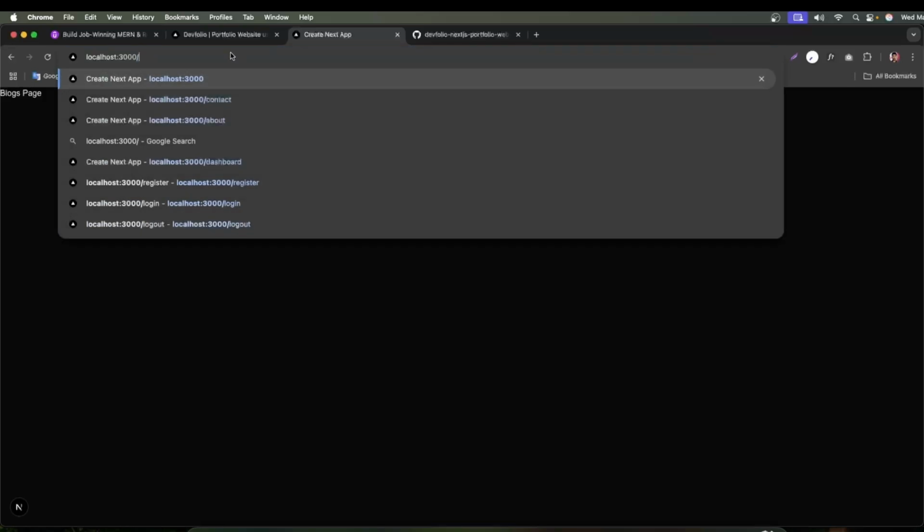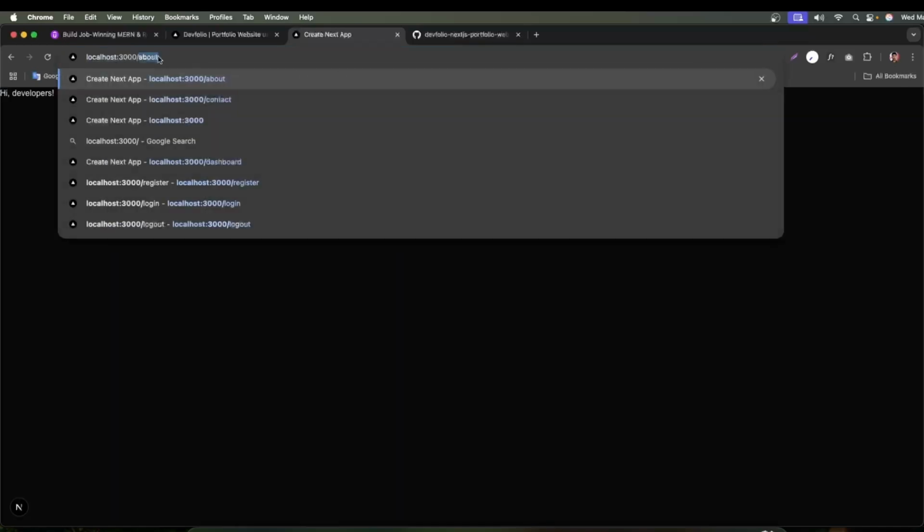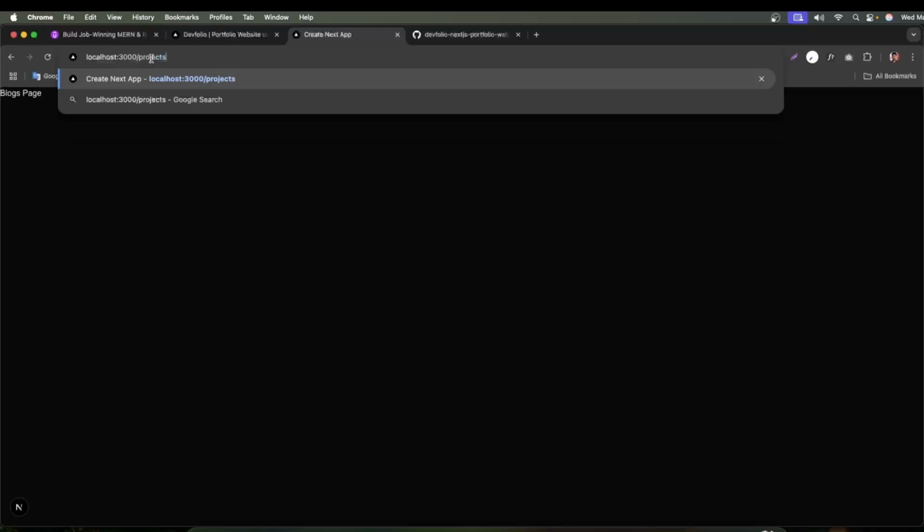So I hope you understand how routing happens in Next.js. It actually follows a folder-based routing system. If you hit localhost:3000, it says hi developer from the home page. Then if you go to localhost/about, it's the about page. If you go to blogs, then the blogs page will be shown. If you say projects, then it will display the project page. So we will have some routing with pages.